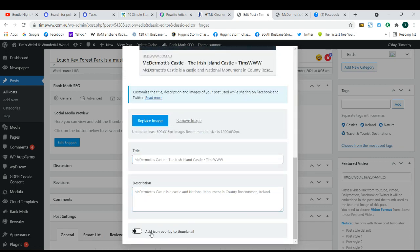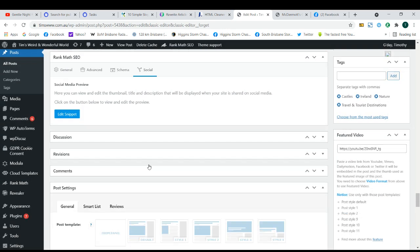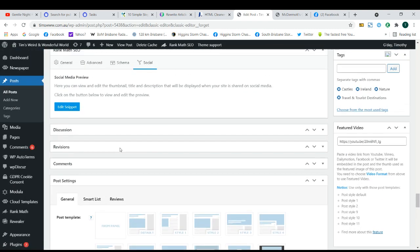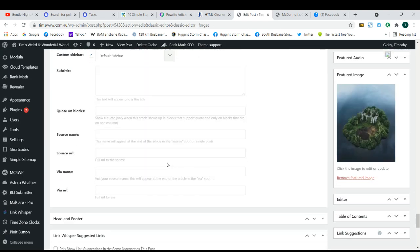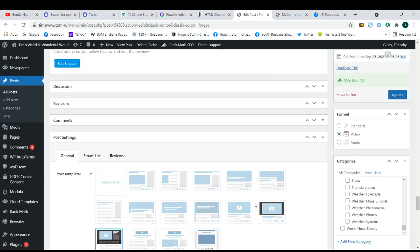I wouldn't recommend using add icon overlay to thumbnail, because it can be a bad thing, although you can use it in certain cases. And all this other stuff, you really don't have to worry about it, because it's theme related. You won't have all this unless you're using the Newspaper theme.